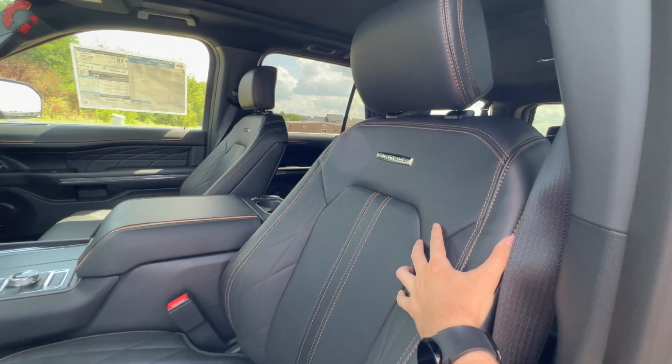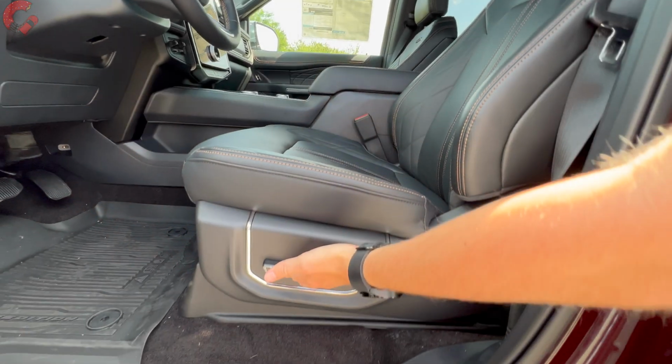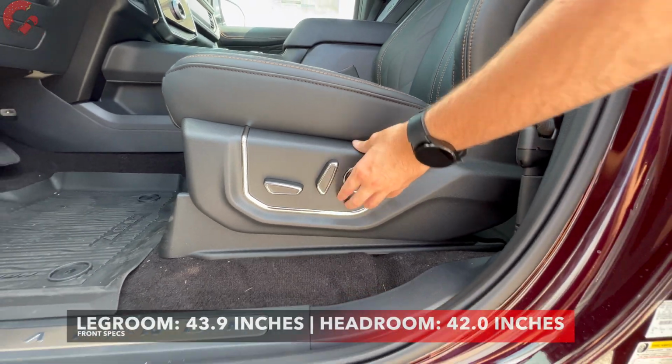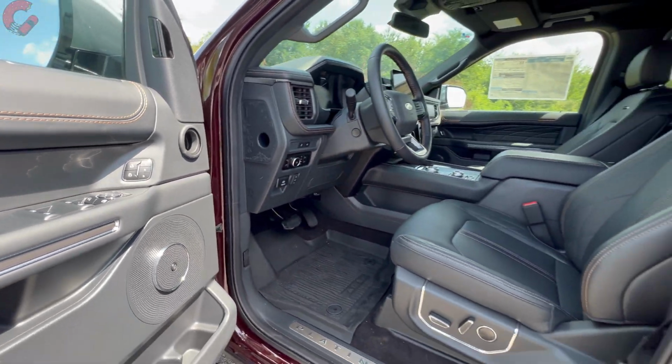This is the black color option. You do also have a couple other color choices, including a caramel. As far as the seats themselves, they're going to be 10-way power adjusting on the upper trim levels. We do have active massage as well here on the Platinum, and both Limited and Platinum will come with 3-person memory seating. But I'm going to go ahead and climb inside and we'll take a look at all the details.